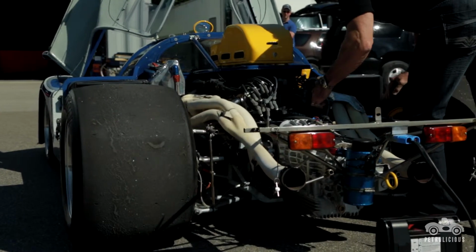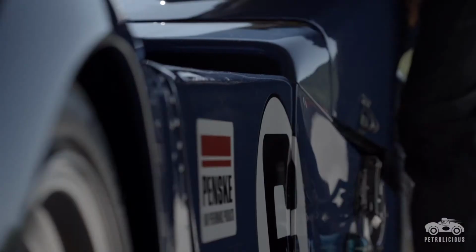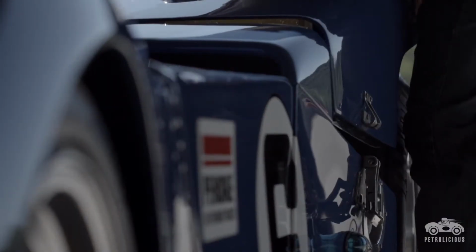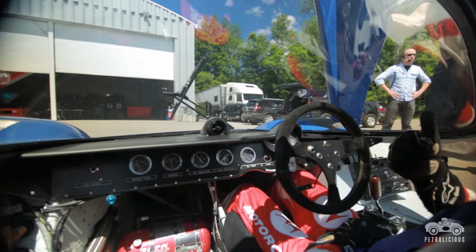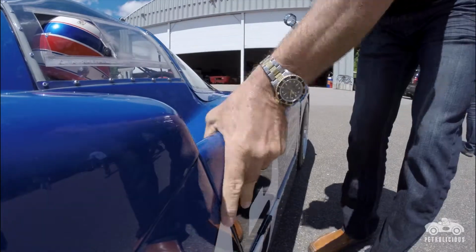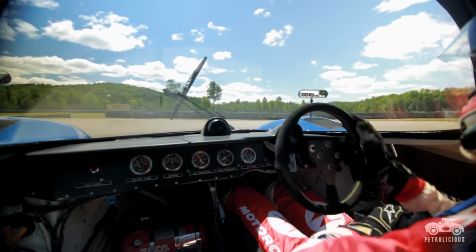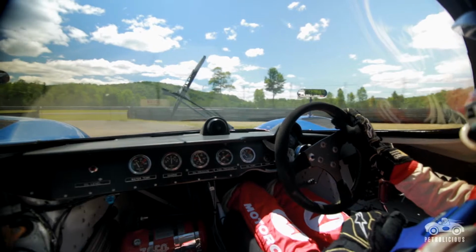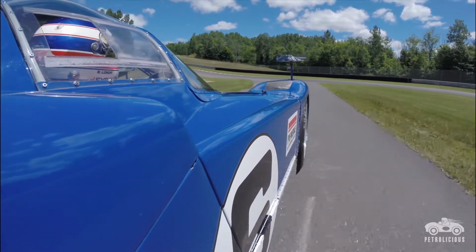Well, my first impression, I saw it in the garage in Pennsylvania, and it looked pretty good. And off it went to Sebring and we did some testing, did some laps. It was a lovely car to drive. It had terrific power and a very smooth engine. With the V12, it just sounds absolutely fantastic.